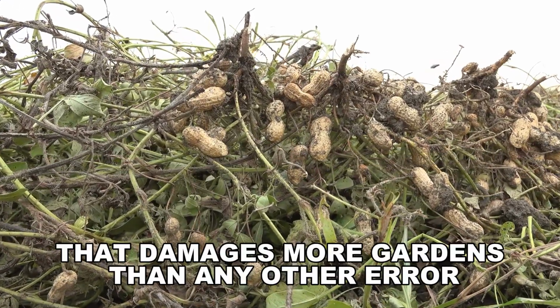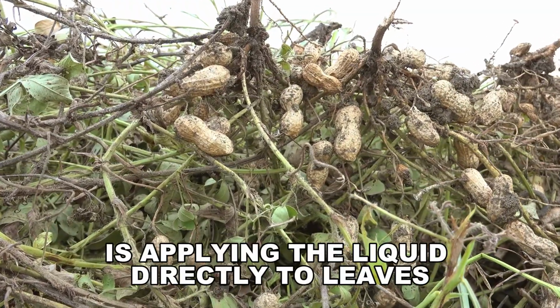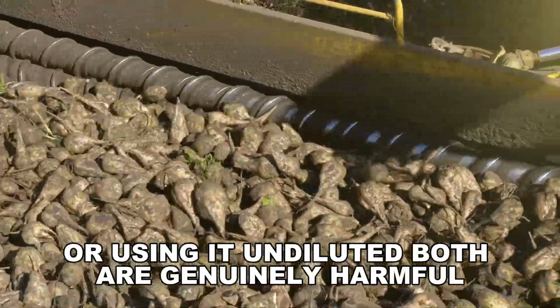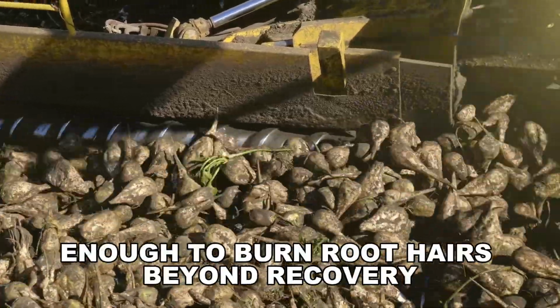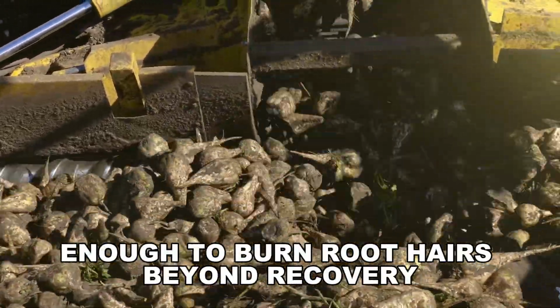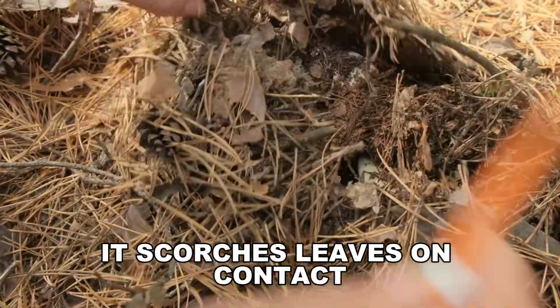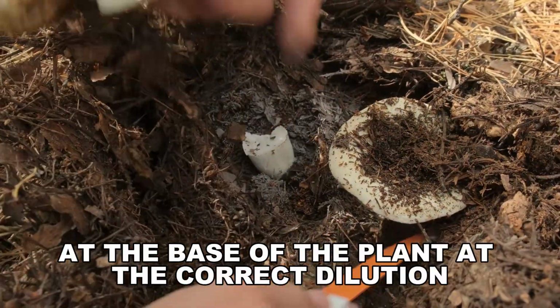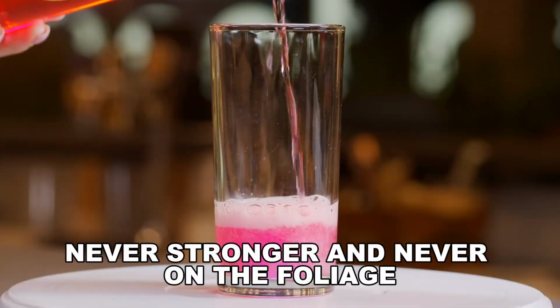The mistake that damages more gardens than any other error with this method is applying the liquid directly to leaves or using it undiluted. Both are genuinely harmful. Undiluted, the liquid is concentrated enough to burn root hairs beyond recovery. Applied as a foliar spray, it scorches leaves on contact. The correct application is to the soil at the base of the plant, at the correct dilution, never stronger and never on the foliage.